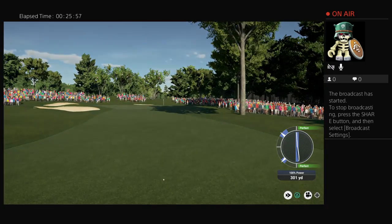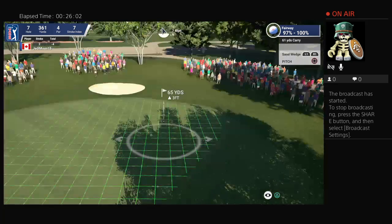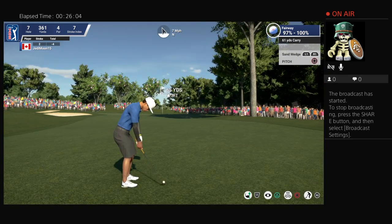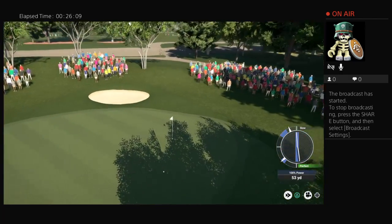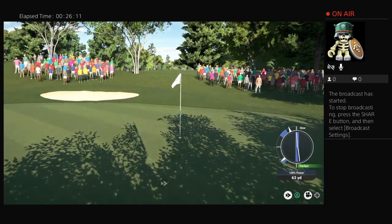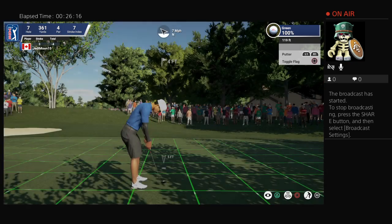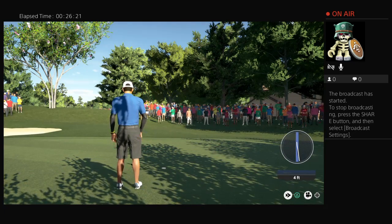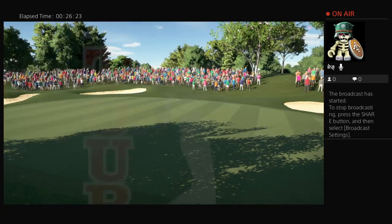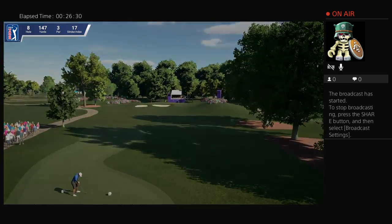And he's probably going to like that. I think he'll like that. And this one's for birdie. Finishing this hole with a solid putt. And after that one, he will stay at the top of the leaderboard. Okay, we find ourselves now on the 8th hole tee off.